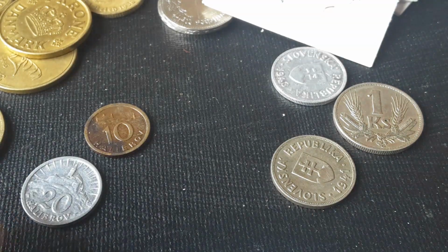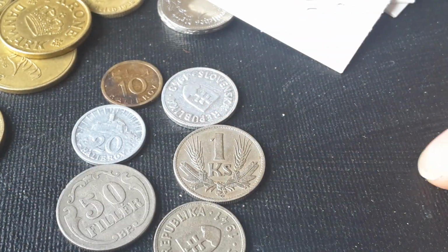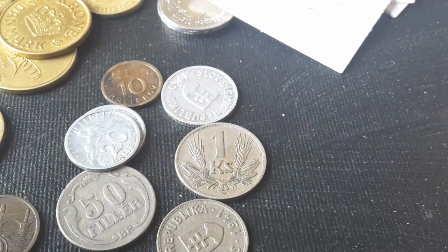Quite a long video, but I'm quite actually thrilled with these Slovakian coins. These are the highlight of my purchase.